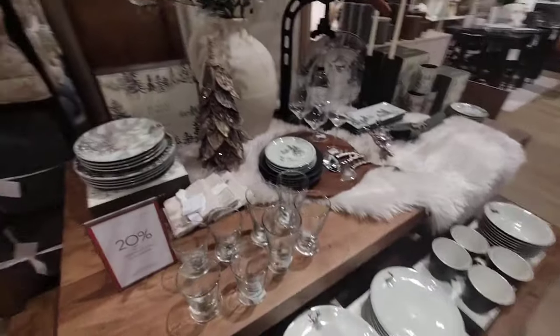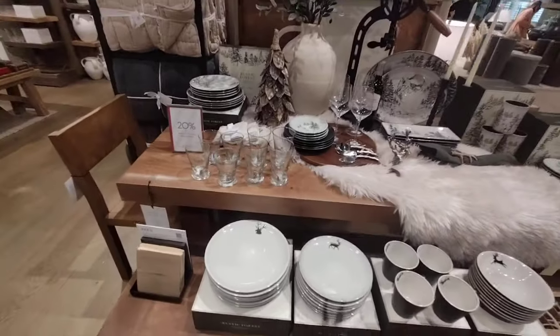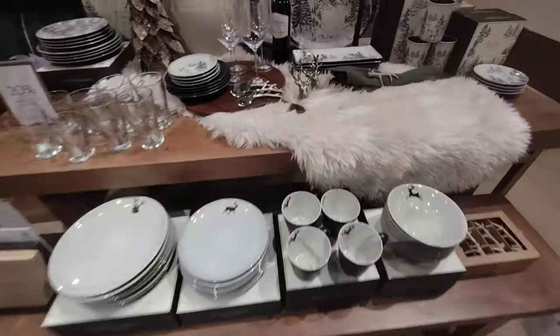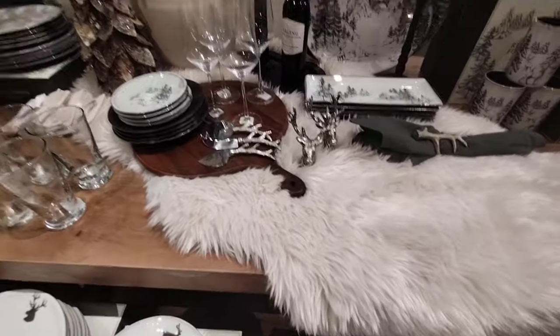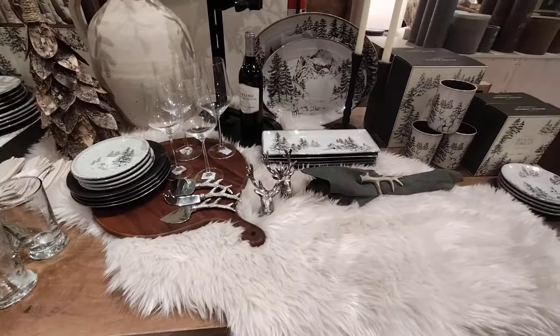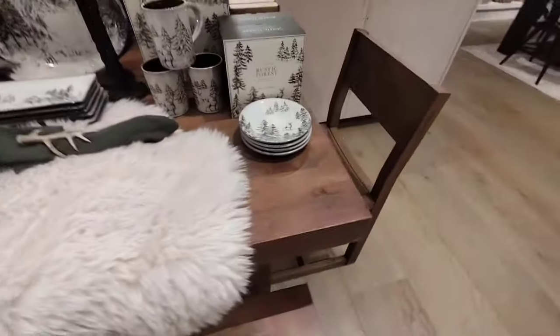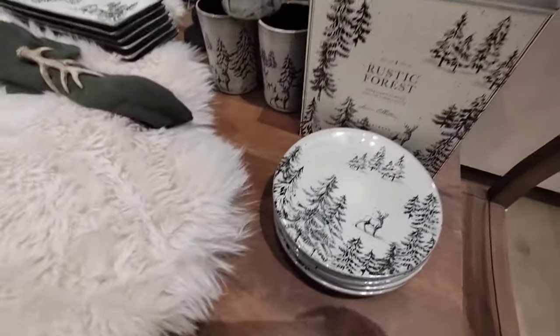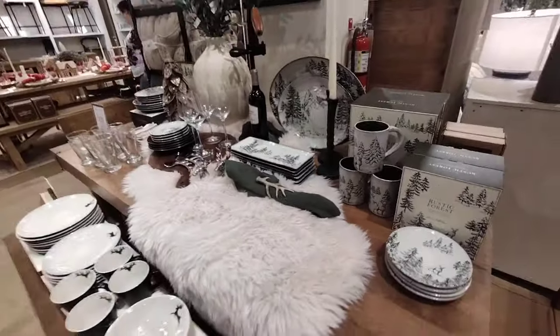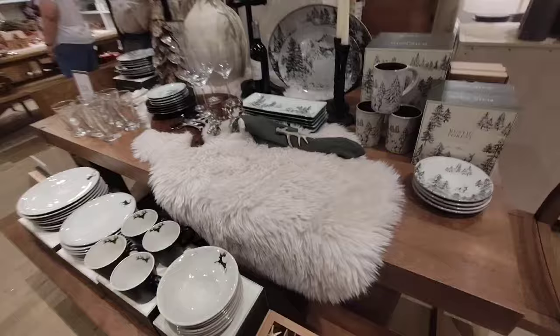All right, here is another collection. And look at how gorgeous. It says 20% off embossed glassware. But look at how beautiful this is. And this is more of a rustic look, which is really gorgeous as well. The collection's actually called Rustic Forest. So let me back up, let you guys take a look. It is really, really pretty.